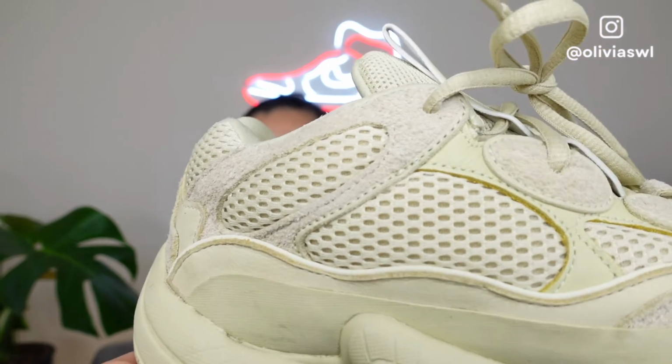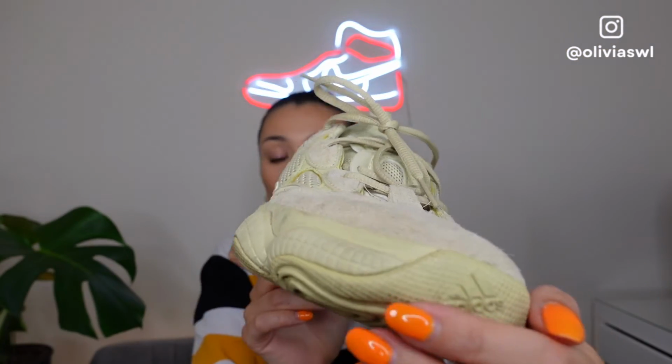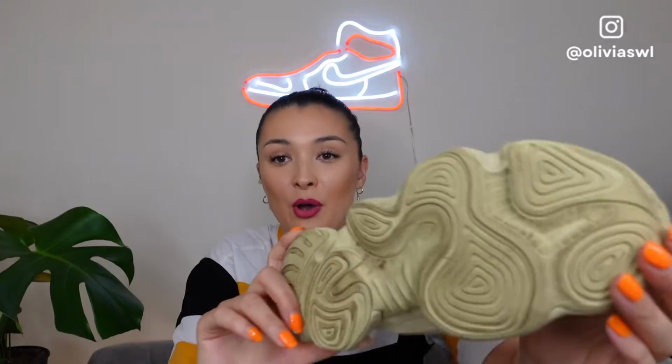They are so chunky, and I feel like the design is just different, it stands out from any other shoe. Now you get a lot of copies of this, like Adidas make their own version of it, but honestly this is just one of my favorite shoes. Obviously on the side you've got mesh and synthetic and suede, so you've got a lot of different materials going on there.